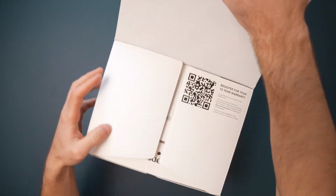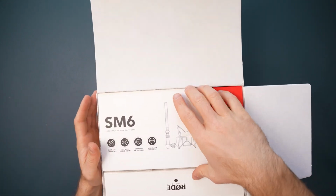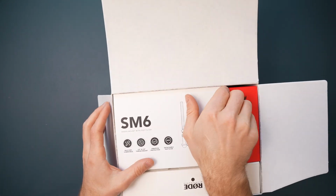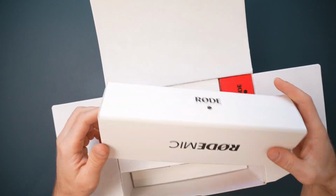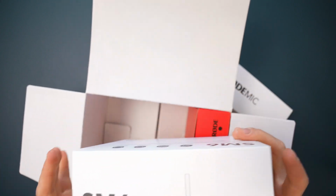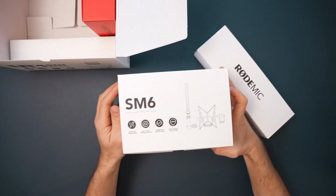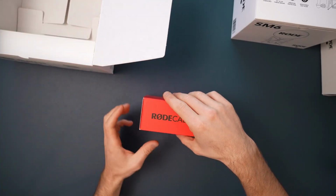Let's proceed with its unboxing and review the contents of the box so you know exactly what to expect when the package arrives. So, the main box contains a few smaller ones. In the first, you will find the microphone itself. In the second, there is the shock mount and pop filter for the microphone. In the third, there is the signature red XLR female-to-male cable.